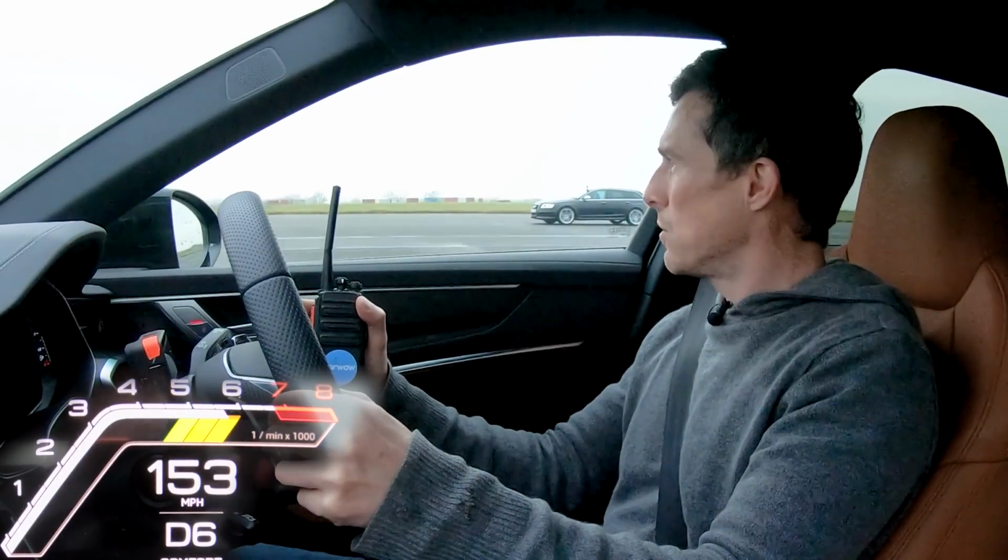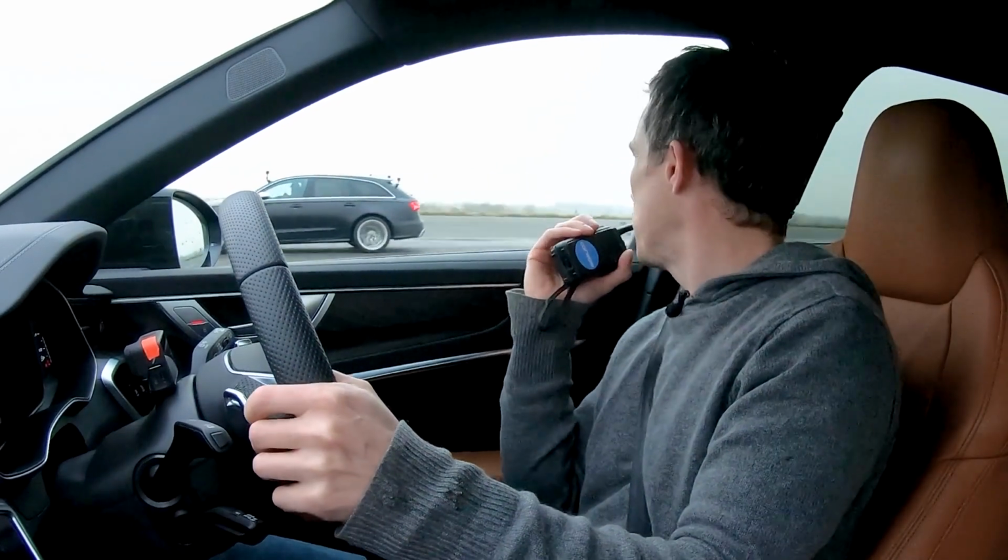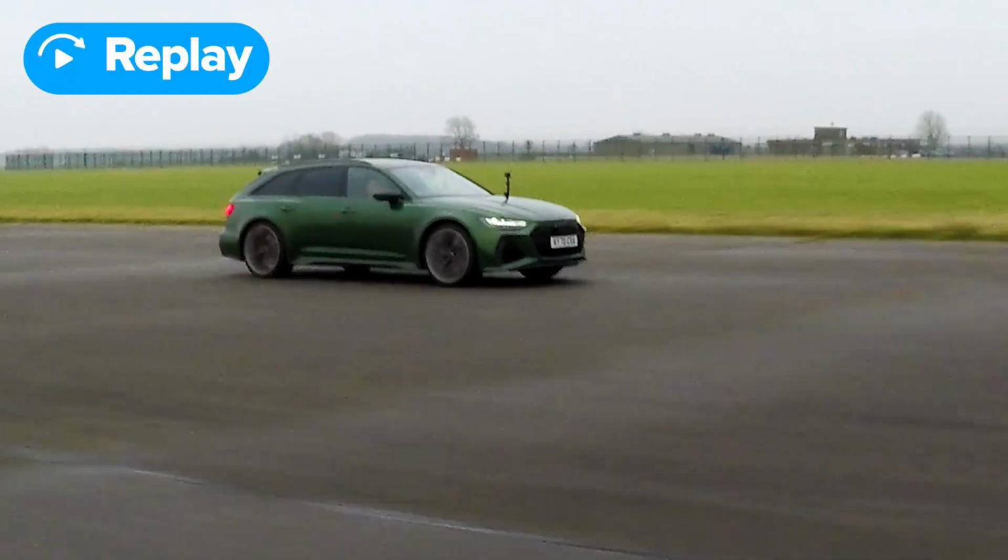I'm not sure if I've got a limiter or if he's got one. That C6 isn't too far behind. There was a bit more runway left there, mate. We could have kept on going. I thought I was going to come past you. No chance, mate. I was so far ahead.